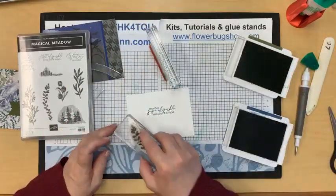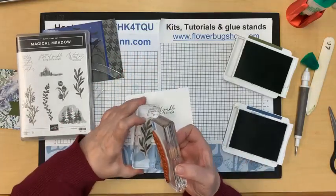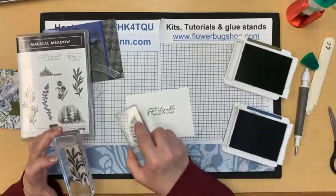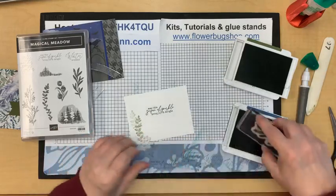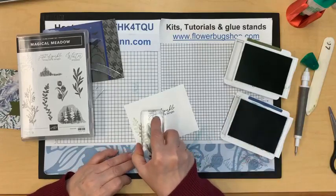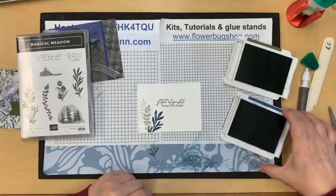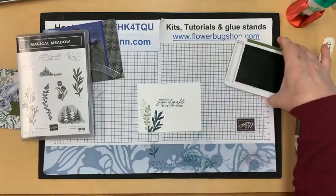And I want to stamp off. I'm trying to think how I want to do this. Ooh, that is very light. Maybe I won't stamp off. Okay, both very light. Probably need to re-ink that. This is Misty Moonlight. That one I probably should have stamped off, but that's okay. All right, ink is done.